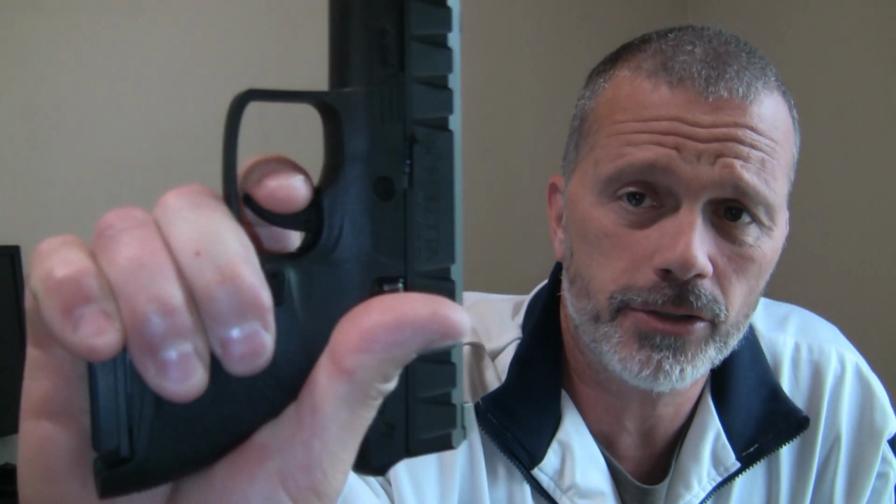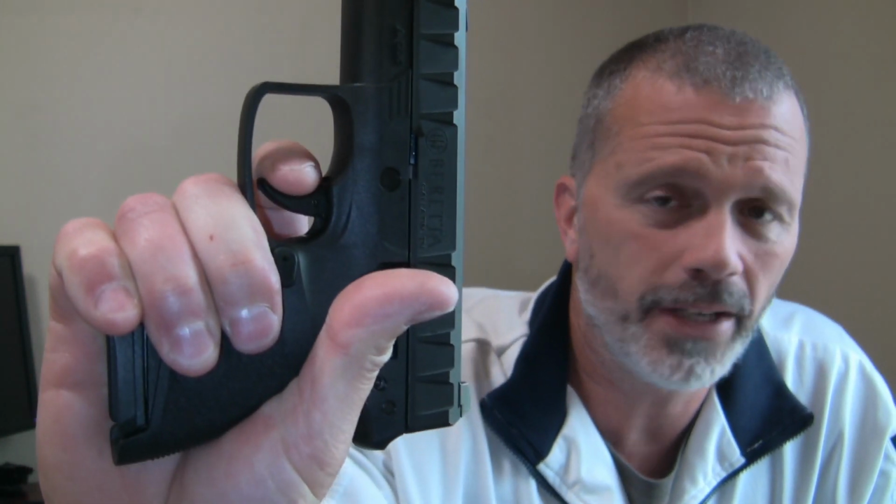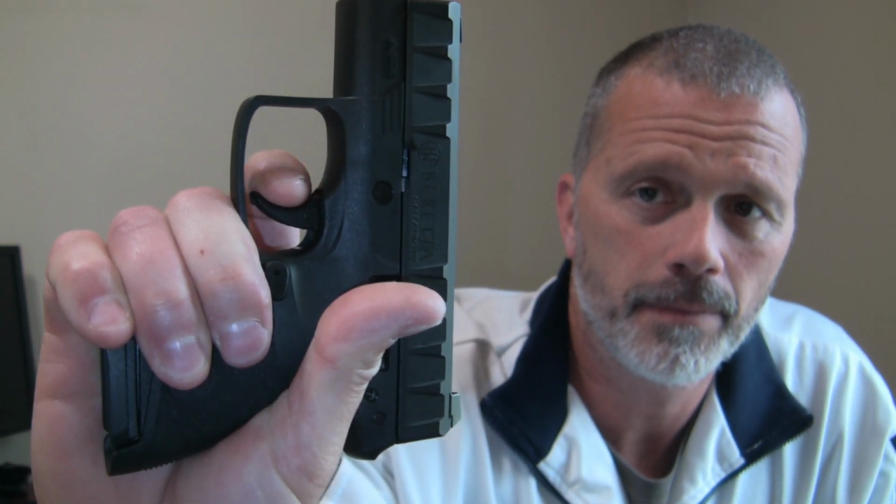It's a double action trigger. Now, if you're a fan of double action triggers, very little take up, and there's your break. It's very smooth and it's actually really light. So a revolver guy would love this. Someone who shot revolvers for years would love this trigger. And someone who shot maybe double single would have no problem with this because they're used to that first shot being double action.